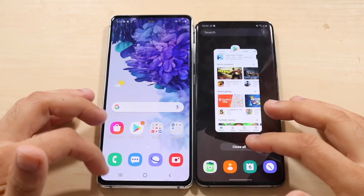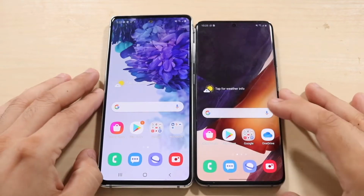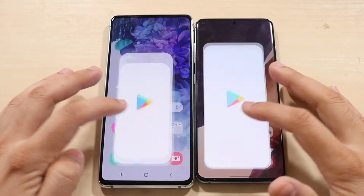Okay, and for some reason I hit the unrecord button, so that was very weird, so I have to redo this. But it's totally okay, I only did the first app, so let's do it again. Play Store, 3, 2, 1.